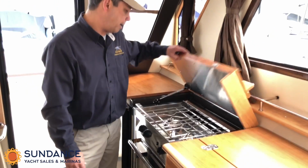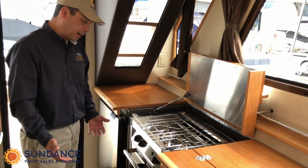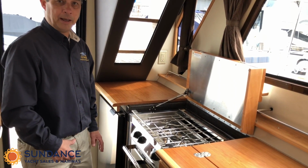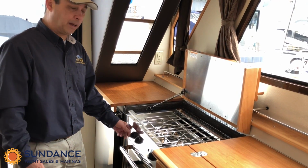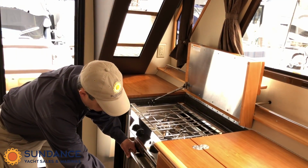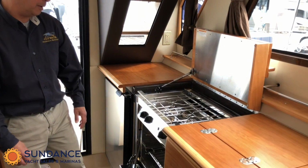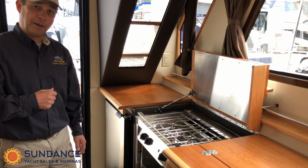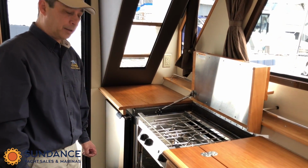Propane stove top and gas oven, 2 burners. What's really nice about the propane is you can anchor out or be tied up at a dock with no power. You don't have to worry about plugging something in. It's quiet. The temperature regulation is just like what a world-class chef would expect. And the oven also has, you can make cookies and casseroles and crusty rolls. And there's also a broiler element that you can broil your steaks in if you don't want to fire up your barbecue. And that's pretty cool, especially in the Northwest here.